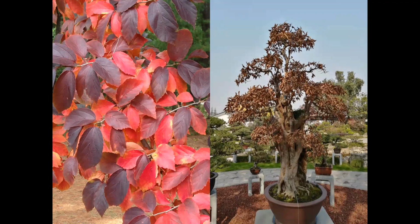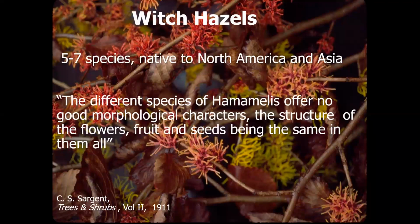So what are witch hazels? Well, obviously, they're the subject of our program today. There are 5 to 7 species of witch hazels, depending on how you classify them. They're native to North America and in Asia. Charles Sprague Sargent, the director of the Arnold Arboretum in 1911, basically summed it up saying that the different species really offer no great morphological characteristics to help you determine which species you're looking at. And that was sort of oversimplifying it because there are differences.